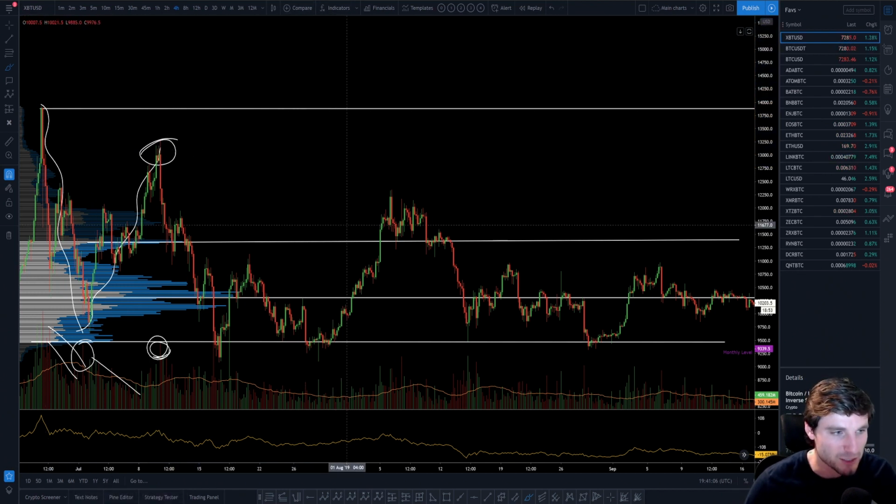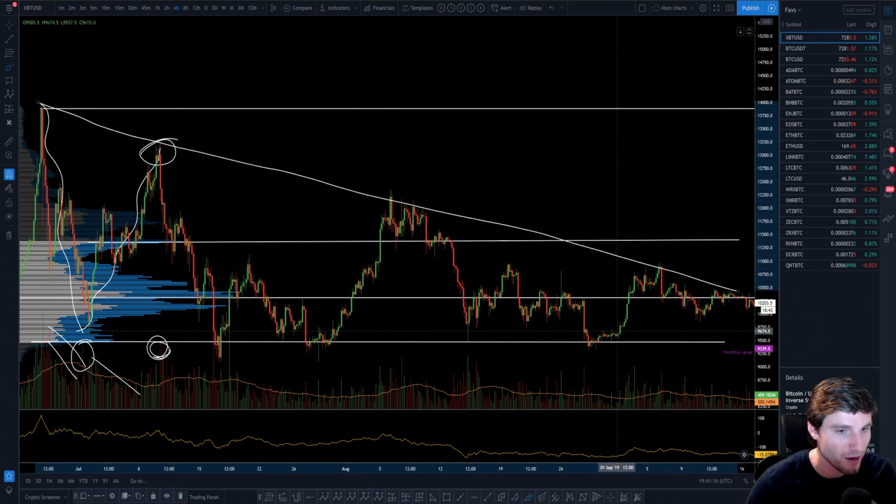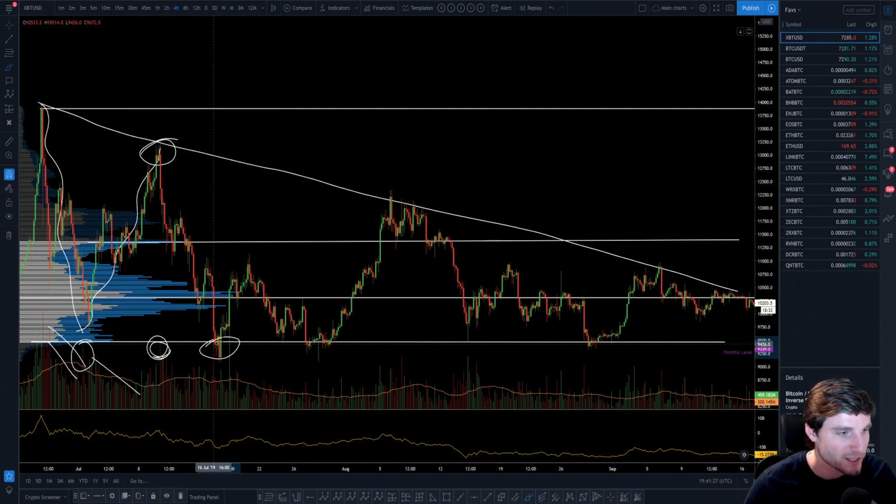So you are expecting this to be range bound, and this is where you could be looking for shorts. Here, clearly you come up to around the 786, and overall you are making this descending triangle, lower highs. Here again, you come back down on pretty heavy volume at the lows. Each time you're hitting the highs and lows of the range, they're characterized by big spikes in volume.